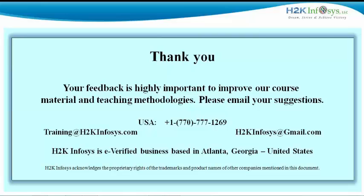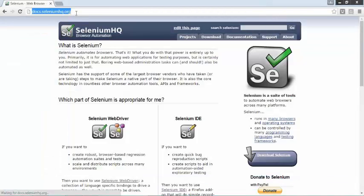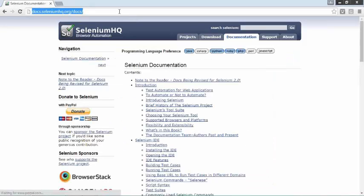Is there any reading material so that you can be prepared for the class? There is no reading material as such available, Mamta. There are no preparations needed, but if you are interested, you can start reading about Selenium in general from here. There is no preparation or any reading material required before the class. Sure, Pamela.